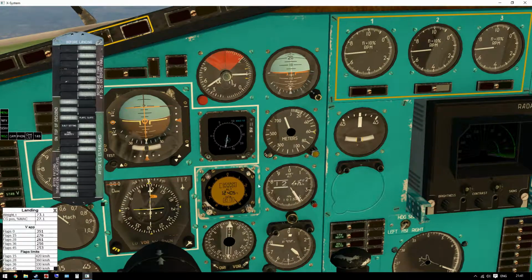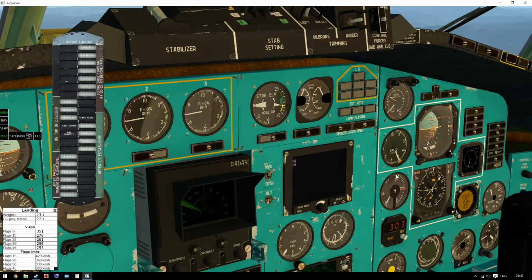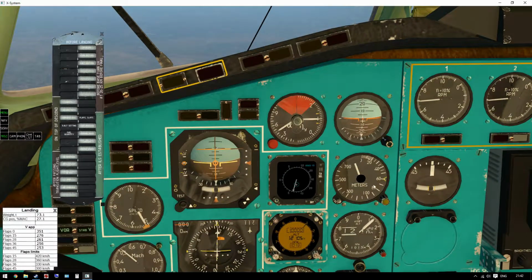I've set the radar altimeter to 60 meters, is that about right? 200 feet. Right, set. So I'll just click that. 08 tons. Checklist complete. Okay, that was the top of descent checks. We should have done this maybe a little bit earlier, but okay, it's still on time.